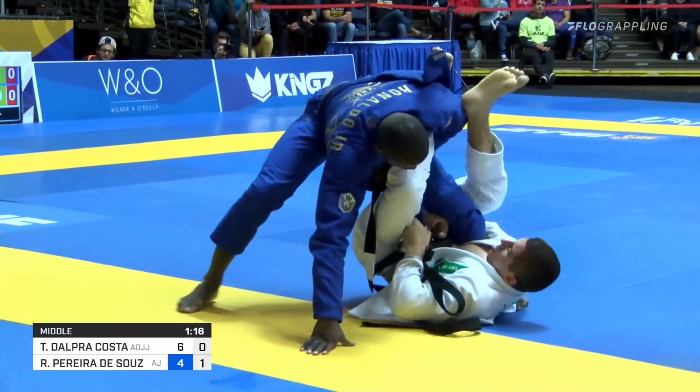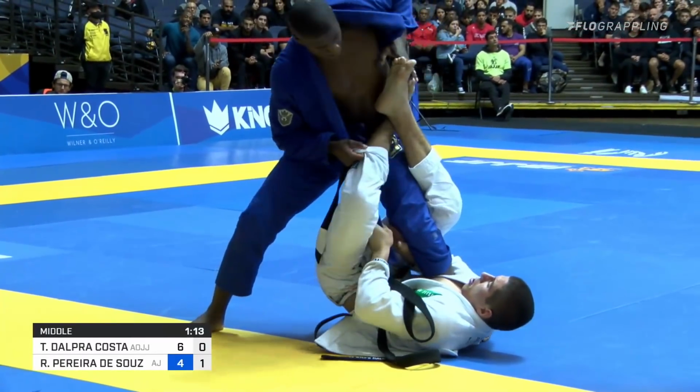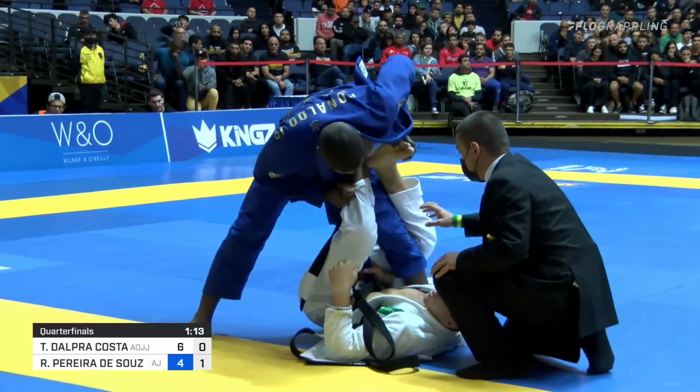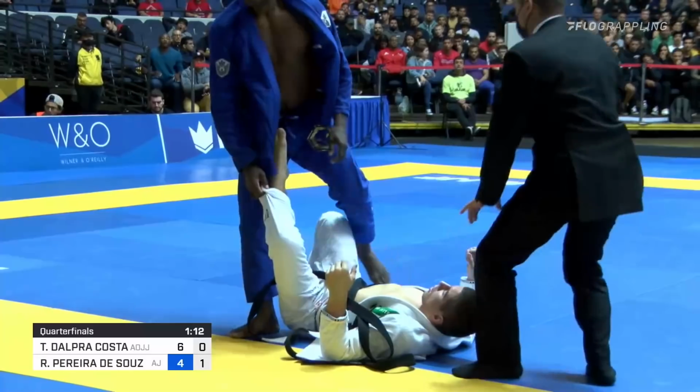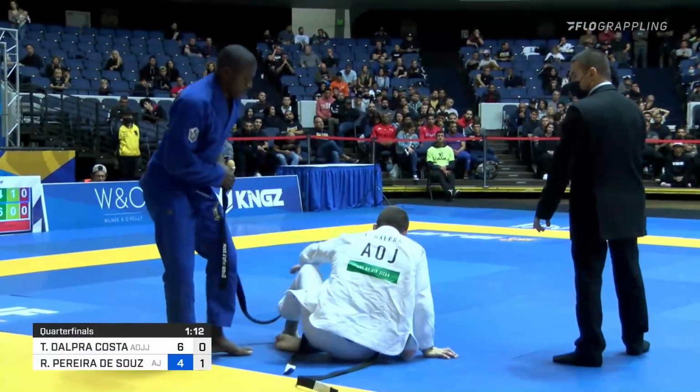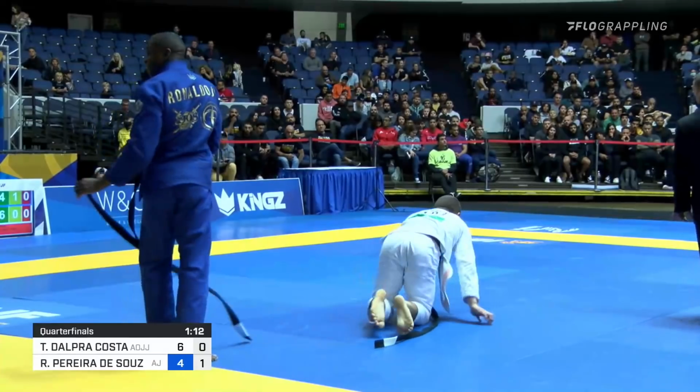Yeah, and we have to keep in mind, too, that if he does end up scoring another 2 points, Ronaldo, then he is up on the advantage. Going to reset them in the center, same grips. It will be hard for Ronaldo to score 2 points at this point in the match with Tainan being on bottom, and now they're resetting in 50-50.